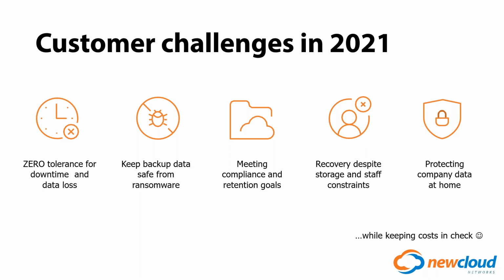Now, as a part of all of that, we're having things like compliance and retention goals, because people are moving to O365 from on-prem servers. And now you're having to think about how am I keeping all of these emails for the next 7 years, or for whatever compliance you're working with. That's an additional pain point people are now being presented with.